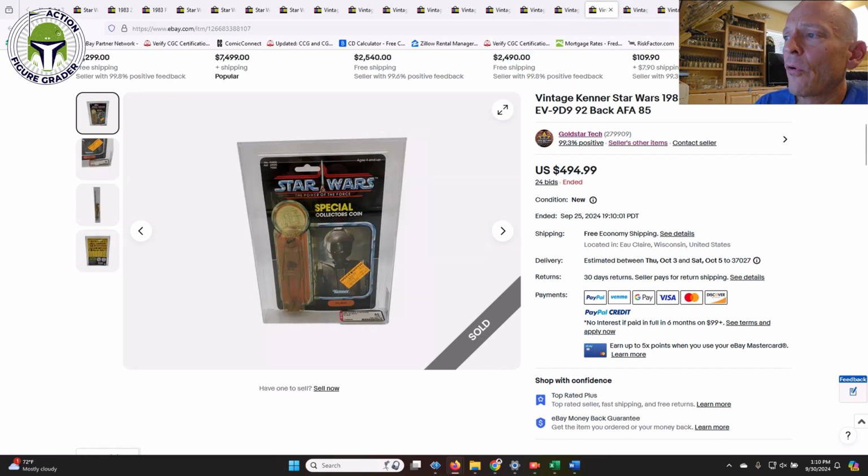AFA 85 for EV99. This was a punched example with a Toys R Us price sticker. That one sold for $495. I thought that was a particularly good deal. The EV99 seems to be going down in price. We documented that one on Hakes that one of y'all picked up. That was a clear blister with a yellowed inner tray that sold for a very cheap price. So for whatever reason, EV99 is definitely dropping on the Power of the Force card back.